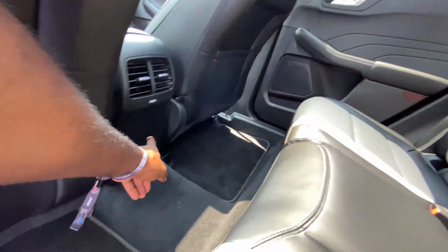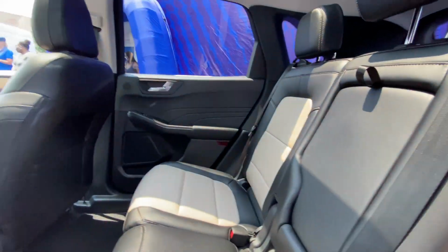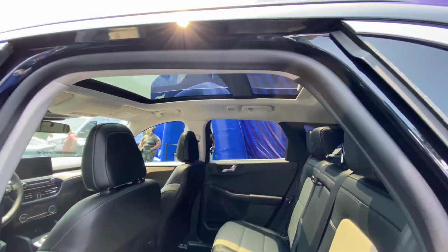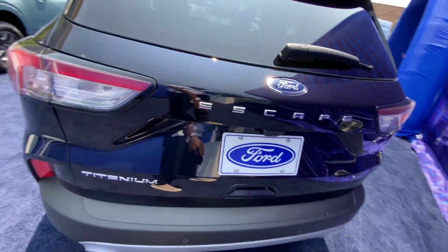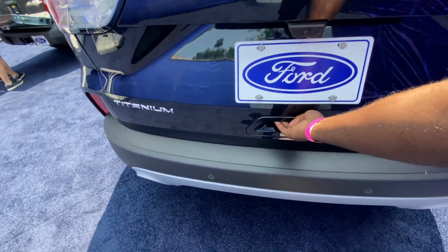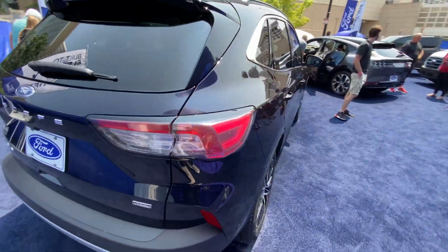A single USB and USB-C here. And you've got cup holders there. A really nice, like we saw inside, a really nice curving roof that gives a panoramic roof. Of course, this is a Titanium, so this is the top of the line when it comes to Ford. See if this opens, and it does not. Never mind. Sorry, guys.